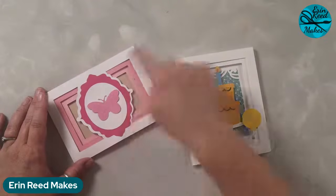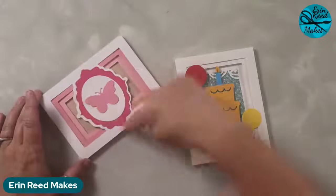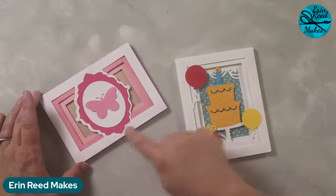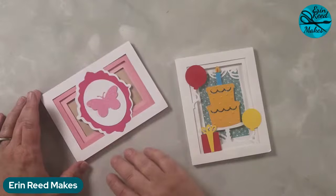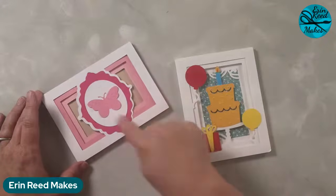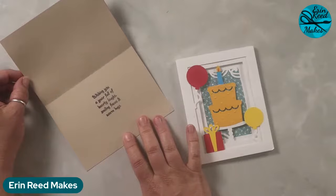So she went light pink, a darker pink. And then she's got this really pretty one that's got this etch or this filigree thing in the center. And then this one fits in there. So this might be like an SVG file or a die or something, so it fits perfectly. And then she's got the beautiful butterfly that's in there. And on the inside, she said, wishing you a year full of hearty laughs, smiling faces, and warm hugs.